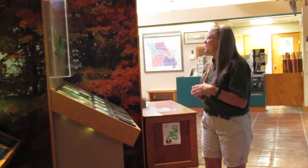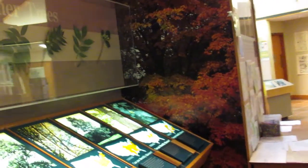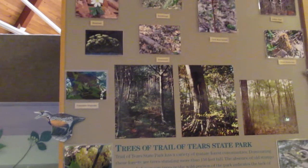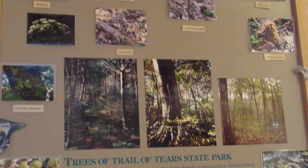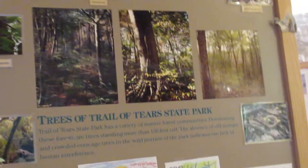But then we also have the panels where it shows the different trees. So these are trees that you find in the summer within the park. So it's interesting. And the unique thing about it is that we have a mature forest community. But the thing about it is, it's the last remnants of a Tennessee, like an Appalachian forest. So we have the beech trees, the cucumber magnolia. We have tulip poplar trees that you just don't find west of here because you start getting into the hardwoods, the oaks and the hickories, from this point on.